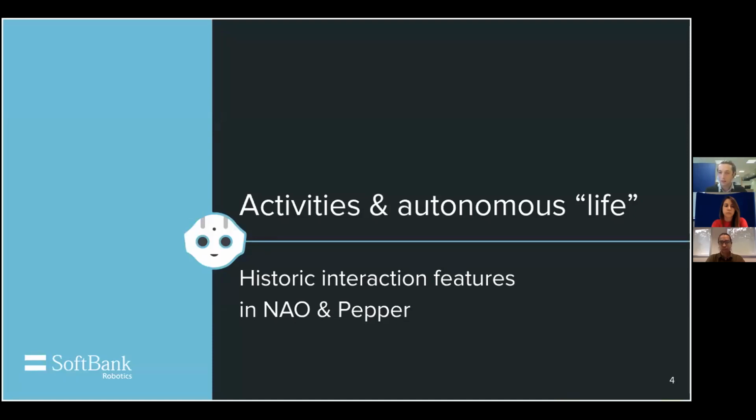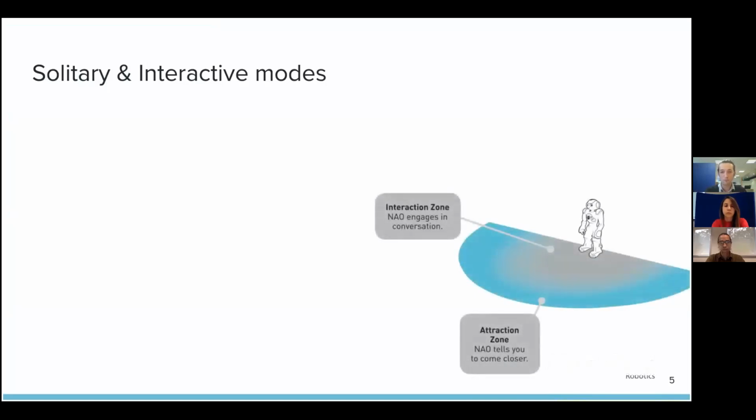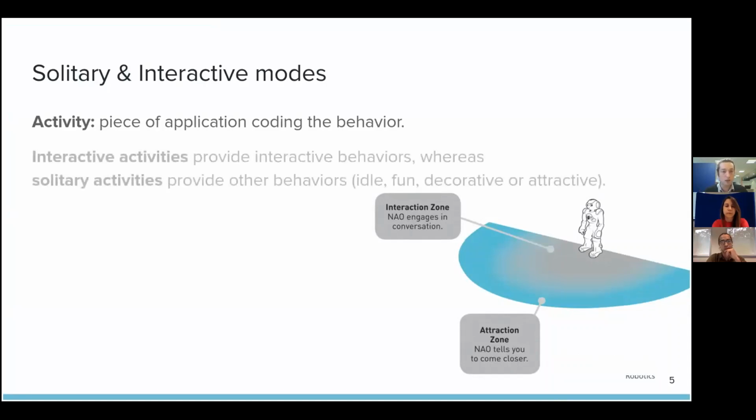So let's talk about how we did that so far, before I jump into the planning solutions. In Pepper and in Nao, we have the solitary and interactive modes. The idea is that there is a zone around the robot where, if you go in that zone, the robot should interact with you. And if you're away, the robot can run solitary activities. What I mean by activity is just a piece of application code defining the behavior. It can be a choreographed behavior, it can be an Android application, it can be any piece of code that we decide to run on the robot that changes the behavior of the robot.